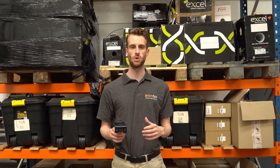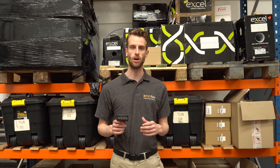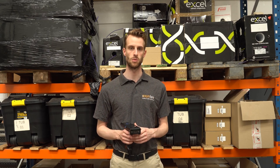What's more, this device comes with Android 7.1.2 to run the latest enterprise apps. DENSO is so sure of the quality of the BHT-1700 Long Range that they offer a 3-year manufacturer warranty. All these features make the DENSO BHT-1700 Long Range ideal for the warehouse environment.